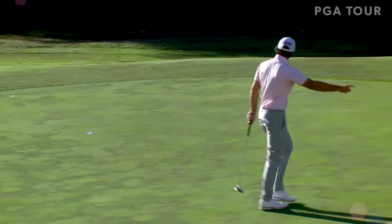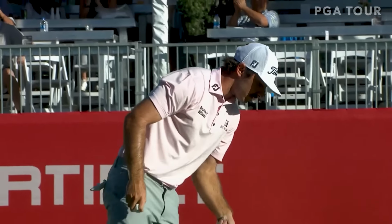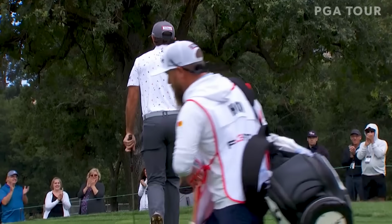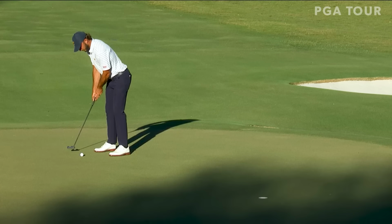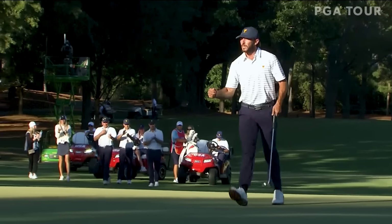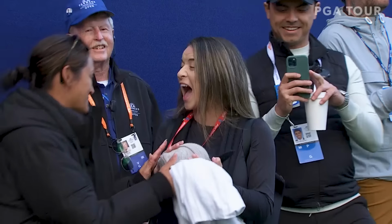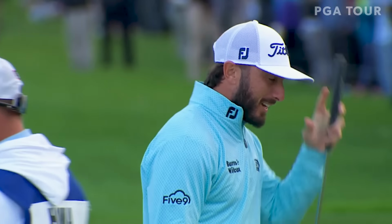Get it out there. Yes, he did. Right in the middle. Max Homa. Money. He had make on his mind, and he made it. To give him a one-up lead going to 18. And he delivers. Max Homa. Another win on California soil.